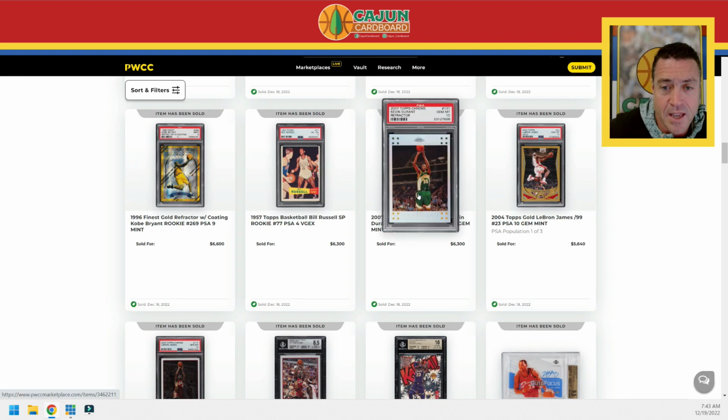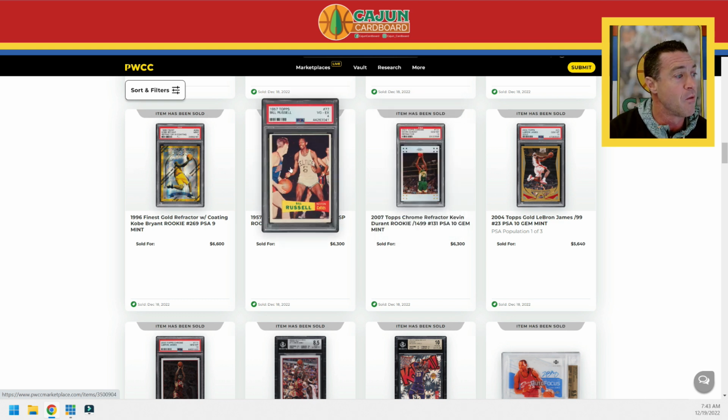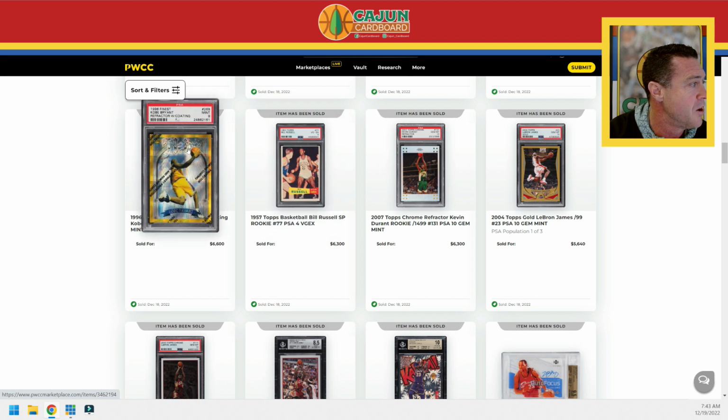He is very quietly, and the Nets are sneaking into the picture in the East. He is sneaking his way very quietly into the MVP race. And we got a Bill Russell PSA 4 right next to him, 6,300.